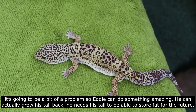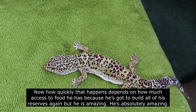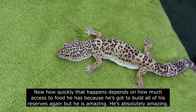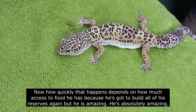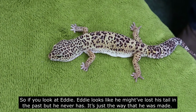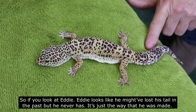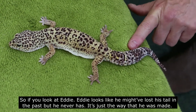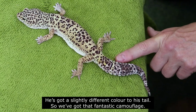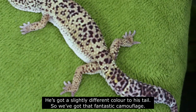He needs his tail to be able to store fat for the future. Now how quickly that happens depends on how much access to food he has, because he's got to build up all his reserves again. But he is amazing. He's absolutely amazing. So if we look at Eddie, Eddie looks like he actually might have lost his tail in the past, but he never has. It's just the way that he was made. He's got a slightly different colour to his tail. So we've got that fantastic camouflage.